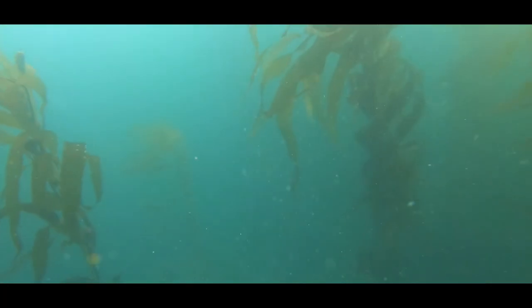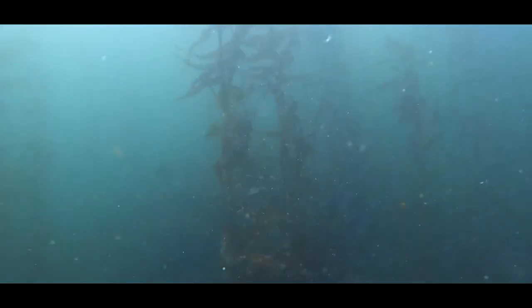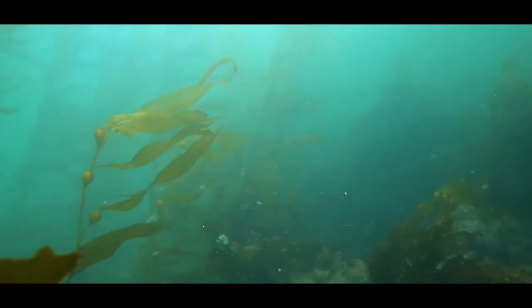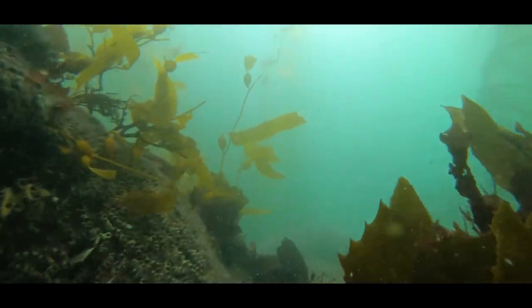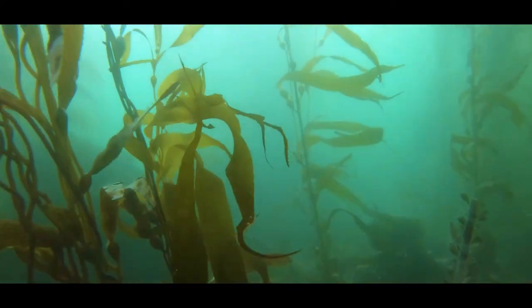As we continue on, it's getting much deeper and murky. In some areas, I can barely see where I'm going. I'm also coming across more fish, but it's hard to see what type they are, and they get spooked easily here. Up top, the waves are getting bigger, along with the current down here. I'm getting tossed around and can only go forward with the current.